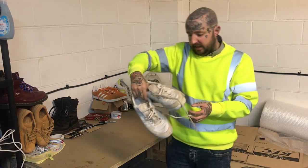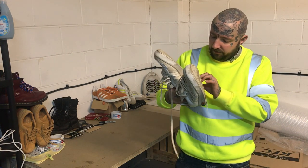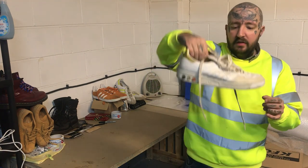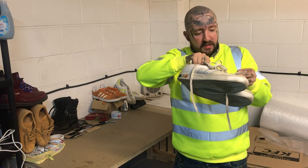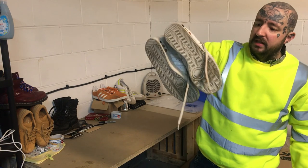Just some standard Adidas trainers. Loads of wear left on the bottom. Just white. Size 10. Let's say 20 quid.